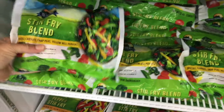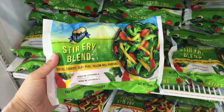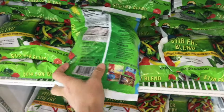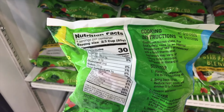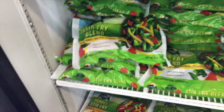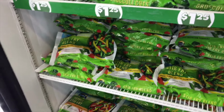Okay, my first top pick for Daily Dozen at the Dollar Tree is this stir-fry blend. It has cruciferous broccoli, carrots, snap peas, and yellow bell peppers. This is $1.25 for a bag, and there's about 2.5 cup servings in this one bag. So that'll get you some cruciferous vegetables and some regular vegetables in one bag right there.